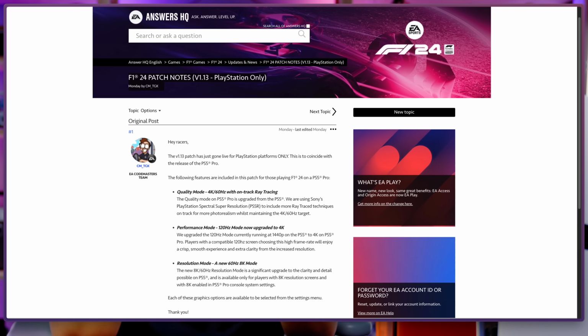Now, even though I've only been playing on the quality graphics settings on F1 24, there are also performance modes on both the standard and Pro models of the PS5. Where the standard console would just top out at 1440p resolution internally, the PS5 Pro does kick it up all the way to 4K, which is really nice. And I think that's kind of the story of what you can expect with the PS5 Pro moving forward.